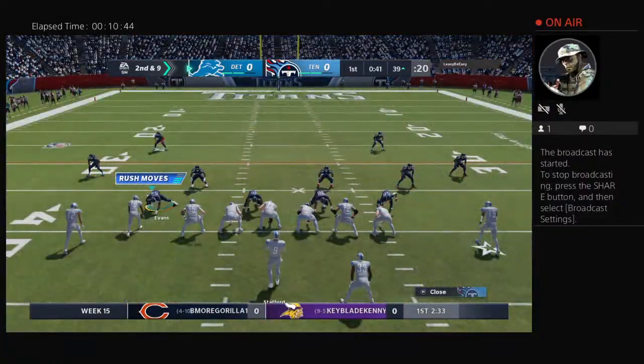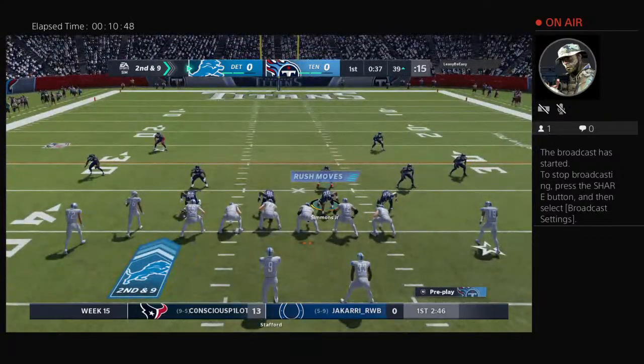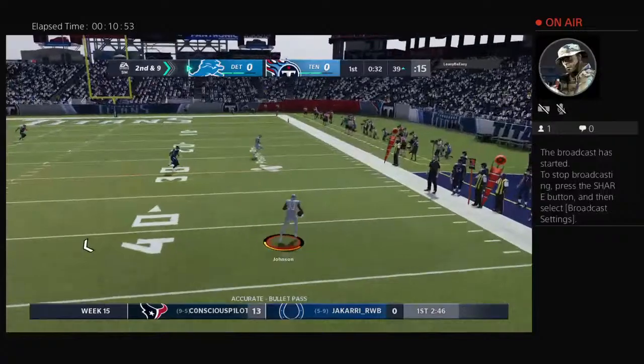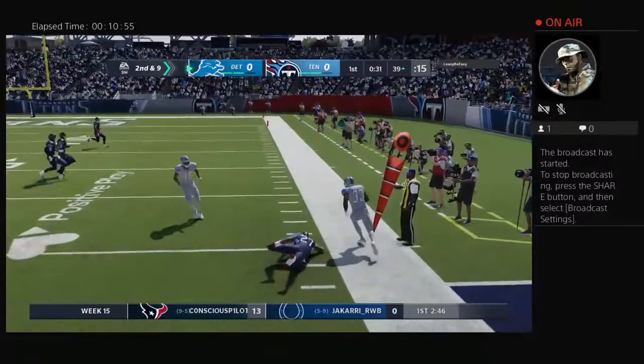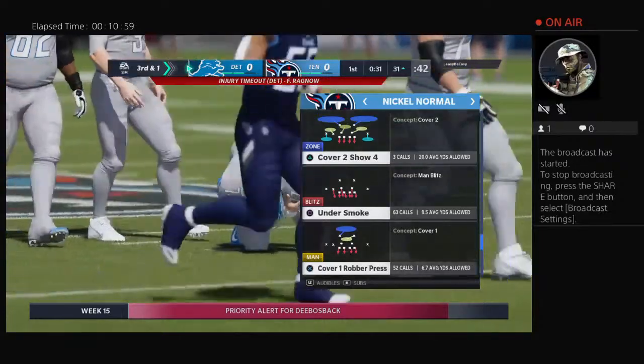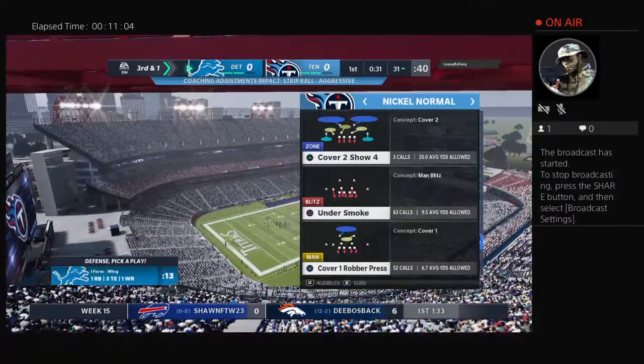Here's 2nd and 9, just a yard on that last run. A shotgun snap for Stafford. That's to his running back, Kerryon Johnson. And he gets it down a yard or two shy of the 30 before he's out of bounds. Give him 9 on the play, and that'll make it 3rd and 1.